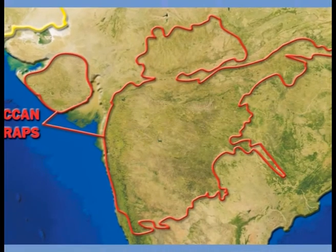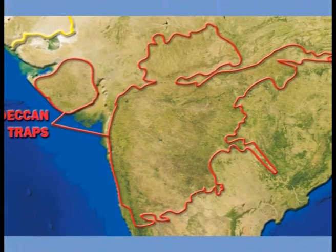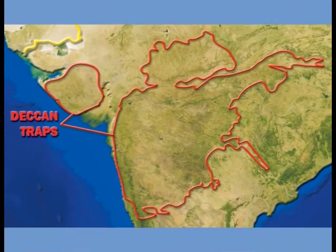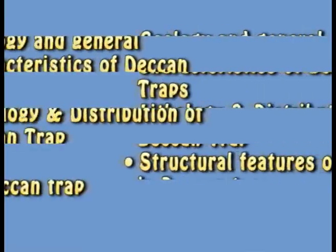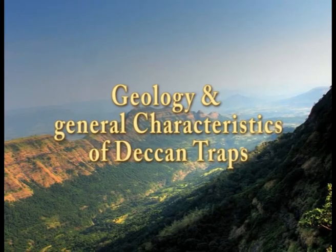In this chapter, we focus on occurrence and distribution of Deccan Traps, lithology and structural features of intertrappean and infratrappean beds, along with lameta and bole beds have also been covered. The following modules will be discussed in this chapter: geology and general characteristics of Deccan Traps, lithology and distribution of Deccan Trap, structural features of beds in Deccan Trap.